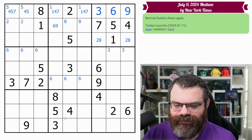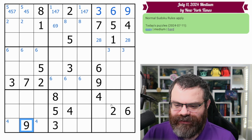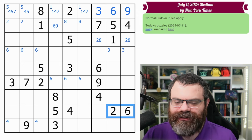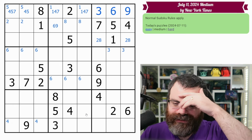So repeat-wise, we've got the 4. These two 4s look in. There's a 4 in one of these two. The 9 didn't match anything. 2 and 6 doesn't match anything. I'm wondering about the 2 and 6 in this row. I don't think we have anything special going on there.